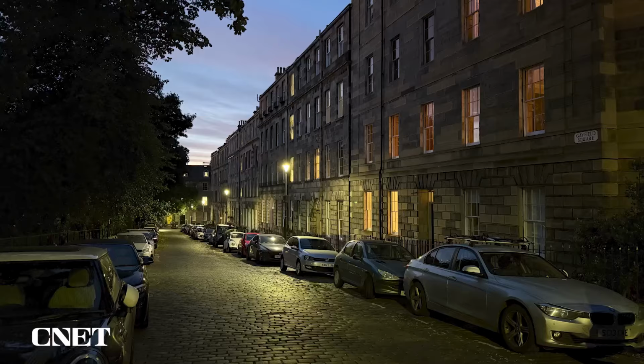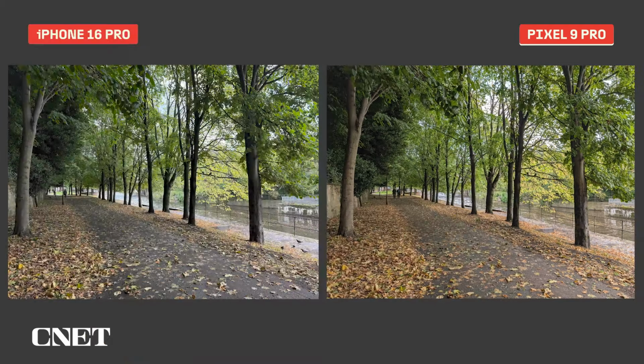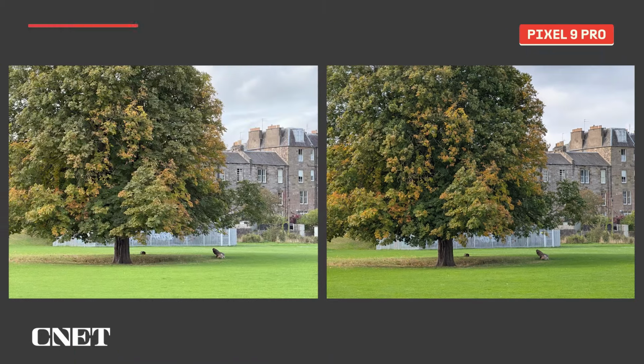Well, I took them for a photo battle around the beautiful city of Edinburgh to find out. I immediately found this scene of some lovely fallen leaves displaying their beautiful golden colours. And straight away I can see that those colours are warmer and more vibrant on the Pixel, with the iPhone shots looking a little drab and cold in comparison. The Pixel has warmer tones in this shot that uses the 5x optical zoom on both phones.